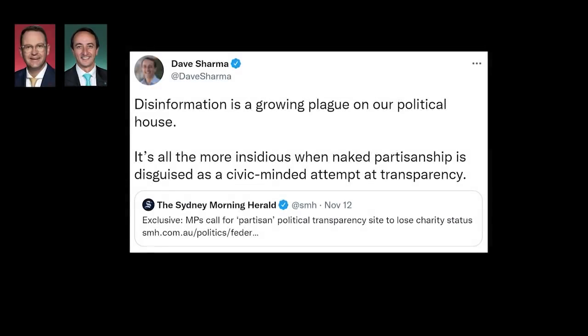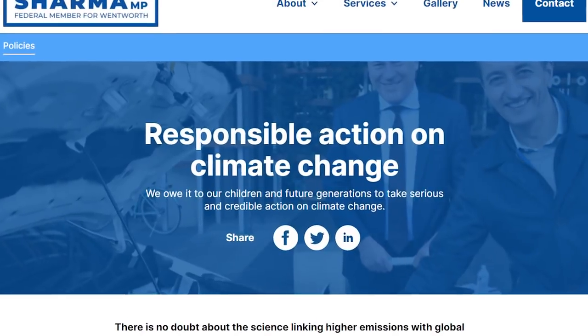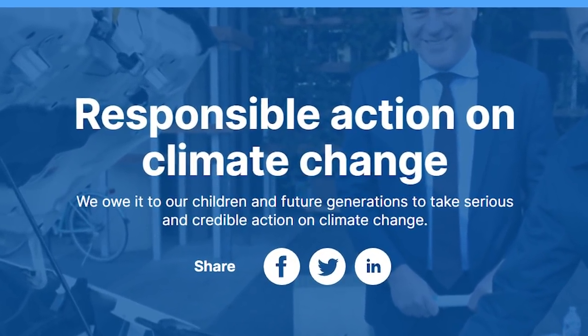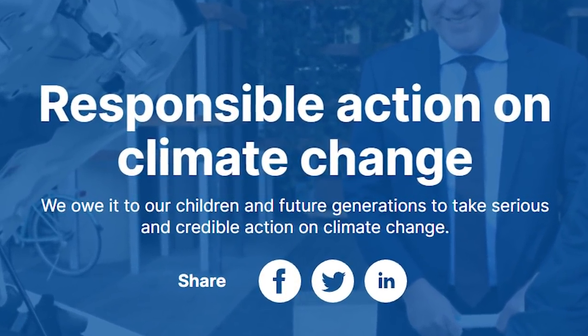Politicians who truly care about transparency wouldn't be attacking a website that collates public voting data. Instead, they would be coming up with better ways to get this information published. But transparency isn't good for Dave Sharma's image. He wants to be able to tell his constituents that he cares about their concerns, while not voting to prove it.